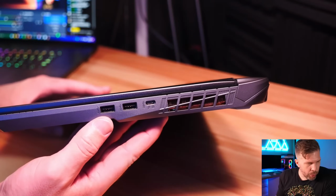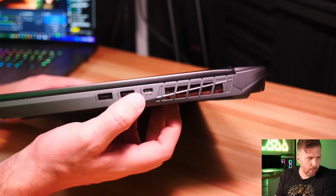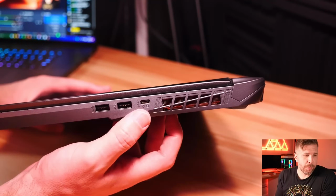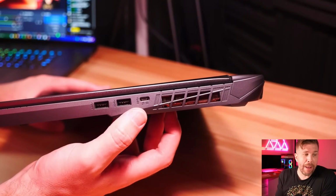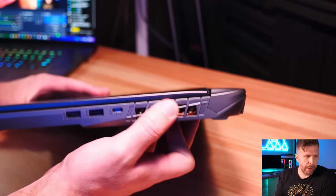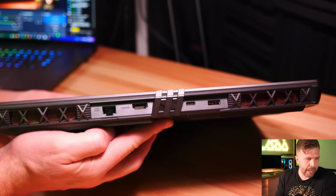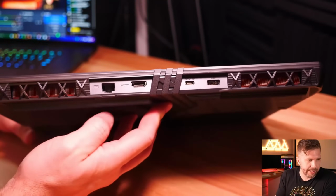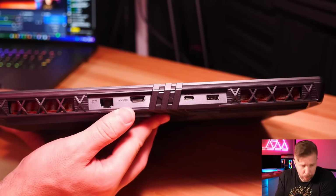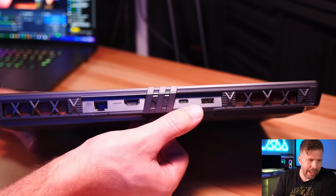This is two USB 3.2 Gen 2 USB-As, and this is a USB 3.2 USB-C with DisplayPort 1.4 support and power delivery support. So you get both on this port. And of course we have a big fan exhaust over here on the right. On the rear, we have flanking exhausts on the left and right sides, and the RJ45 Ethernet port, HDMI 2.1, so a high quality HDMI port, another USB-C, and the power port.